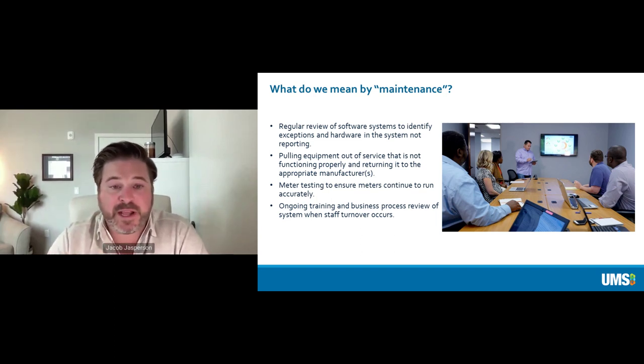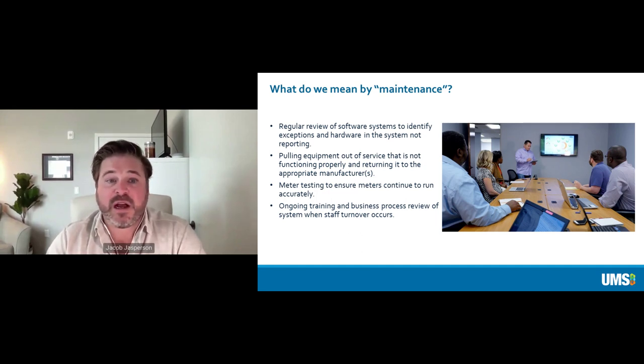Maintenance means continually testing your meters to ensure that the meters are running accurately, particularly your large meters. Large commercial and industrial meters have a tendency to lose accuracy more so than smaller residential meters because there's more usage going through them. And maintenance also means ongoing training and really doing that business process review.